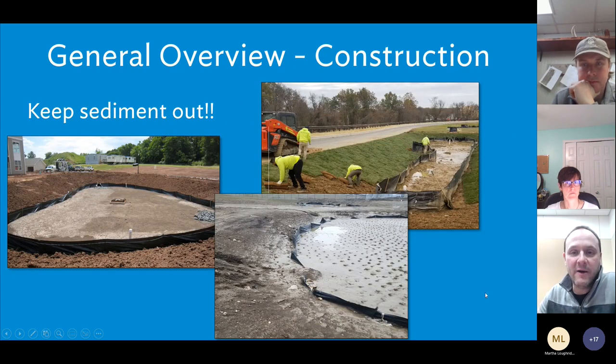Again, keep sediment out. We cannot stress this enough. You see some examples. Again, the bioretention cell on the left is in place. Looks like it's done. Certainly there is some silt fence that's shown around it. I'm not a fan of silt fence myself. Been doing this for 20 plus years and rarely does it work properly, mainly due to shoddy construction of it. We want to make sure that we avoid that potential as much as possible.